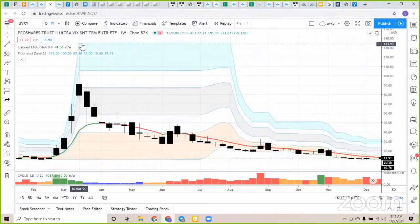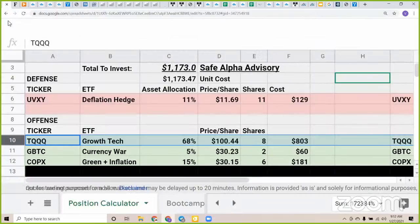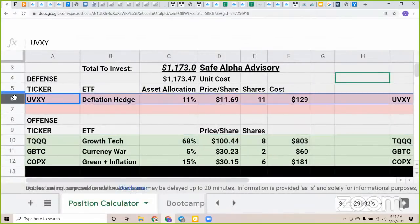So that's the main plan. Buy the best companies, hold for a long time, decades, and then hedge accordingly. Sell the hedge, hold on to the stocks. That's the big plan. So UVXY is the ultimate hedge. And if we go back to our trading plan, step 2 is to protect every 8 shares of the triple Q by buying 11 shares of UVXY.